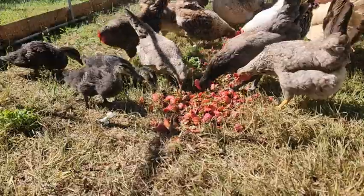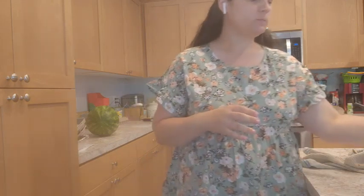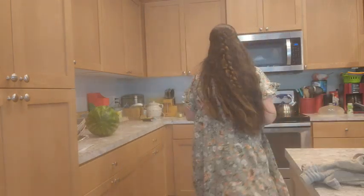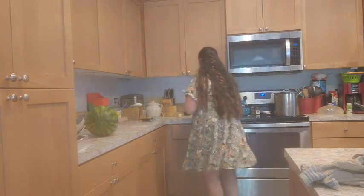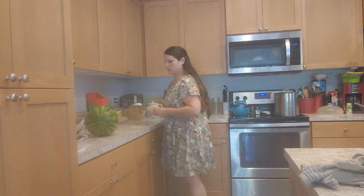So there are my chickens enjoying strawberries. They love them, so I give them all the leftover strawberry tops, which is really nice. Over the summer, I tend to not need to spend as much money on groceries, because a lot of what I do, I call fill-in orders. I've got my garden going. It'll probably be another couple weeks yet before I can start harvesting from that.